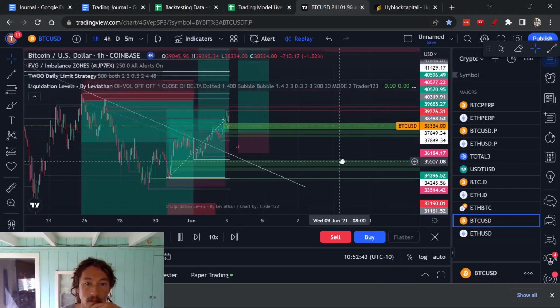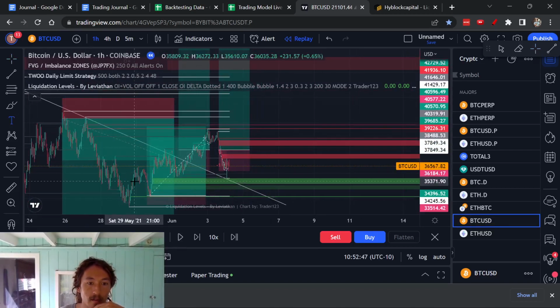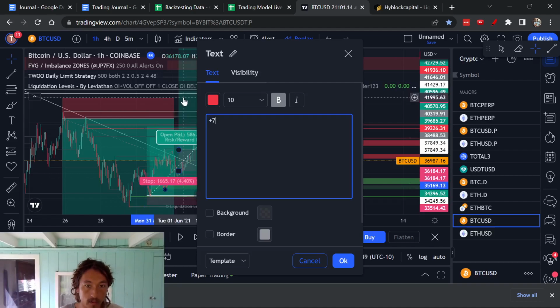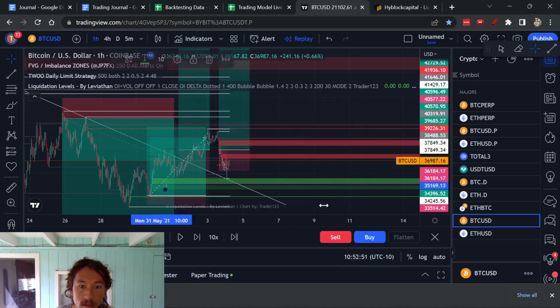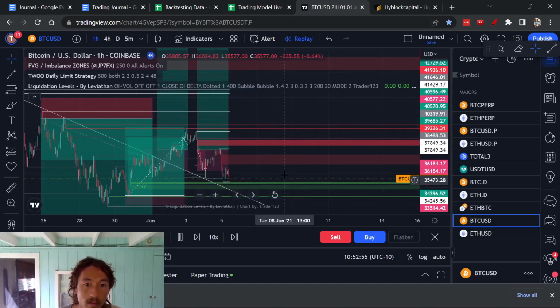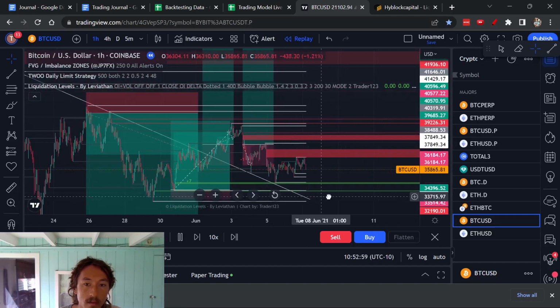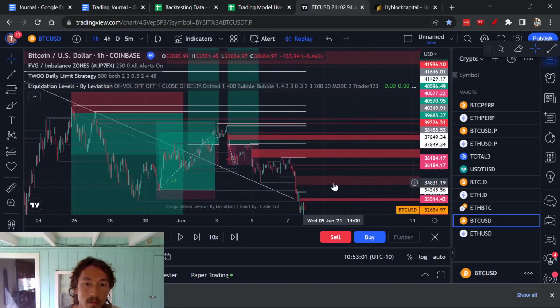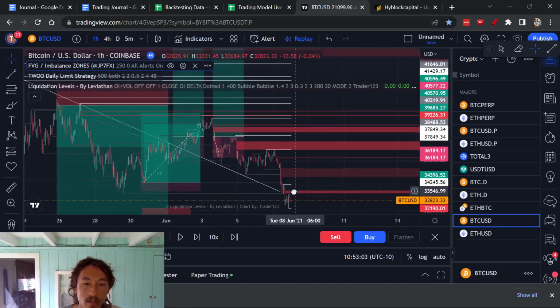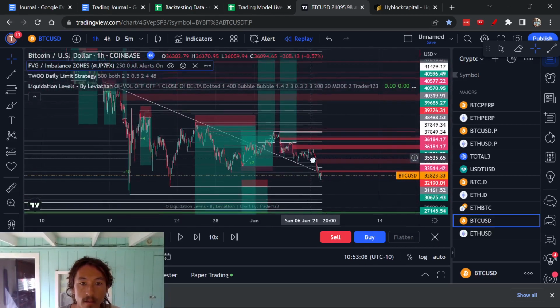Fill here. Okay, can take a +7. This one, we're still sitting in this short. Still interested in a breakout, but it has changed quite a bit.